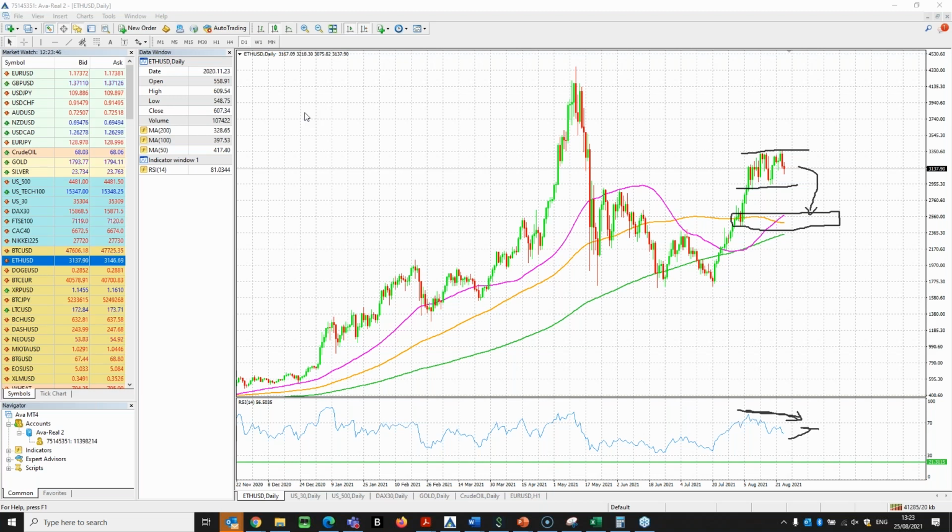So once again, to summarize, Ethereum's price action is looking extremely bullish. Tell me why it is looking bullish. Could you give me the reason why it is looking bullish? What is the reason that Ethereum's price action is looking bullish?